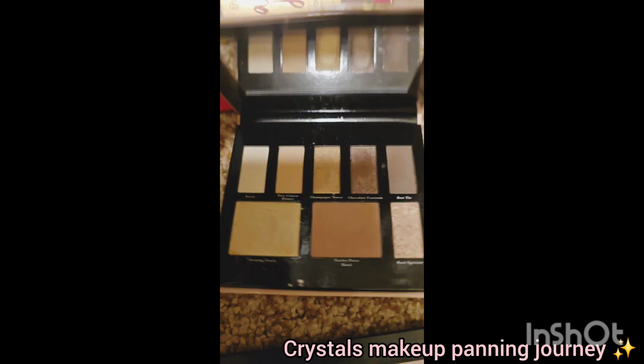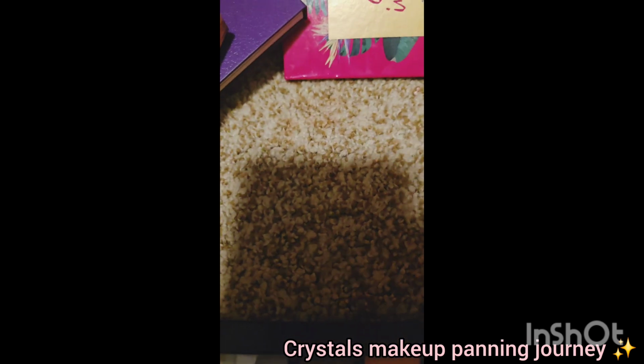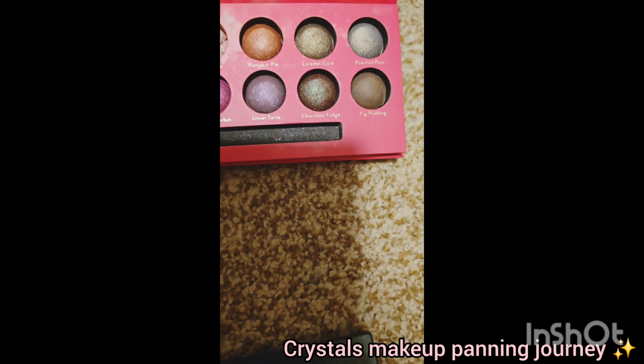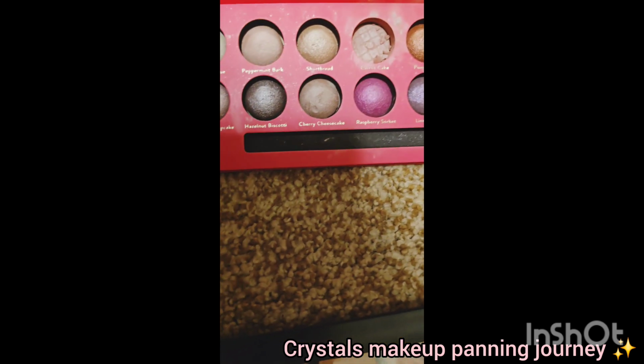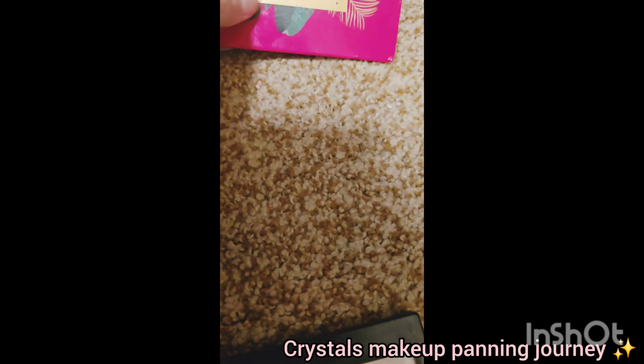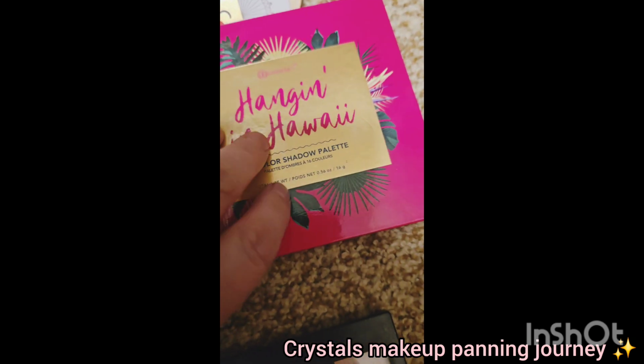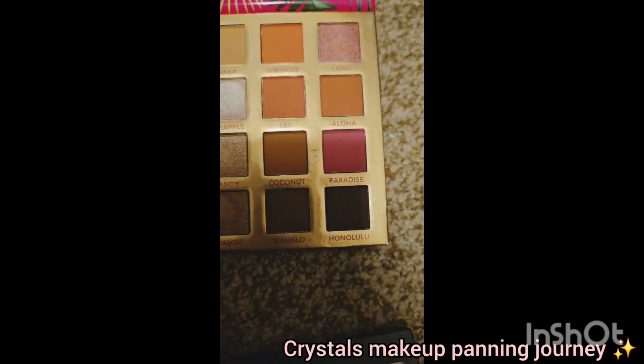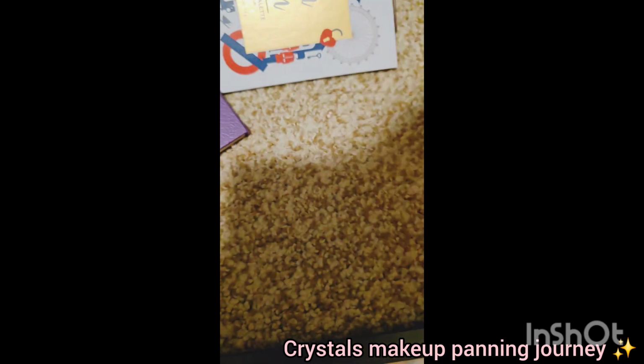I want to say I got this from Kohl's. Another Laura Geller one here. And this has barely been used, but it has one crushed I can see. But it is a really pretty palette. Oh, I got that from Kohl's. This one I got from Kohl's, so many from Kohl's. This is the BH Hanging in Hawaii palette. As you can see, really pretty palette.